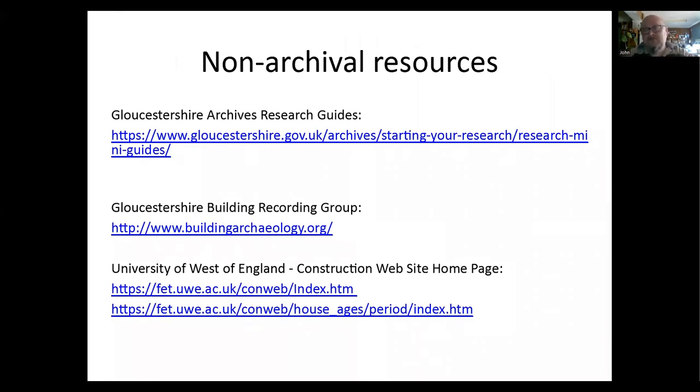Lots of non-archival resources. If you go onto our website, you've got our research guides, which can be very useful. There's one on house history, tithe maps, enclosure, and things like that. The Gloucestershire Building Recording Group is a very useful organisation. They examine lots of properties and write them up. And I came across this one while researching this, the University of the West of England. They have a construction website homepage. If you go onto that, there's all sorts about how houses were built at the time and features you can look for. So that's more the architectural side, but again, they're very useful.